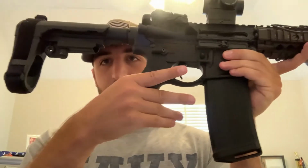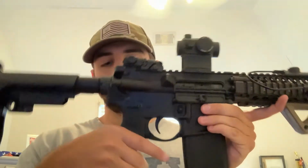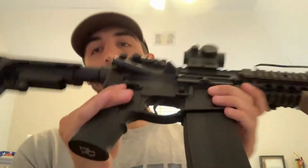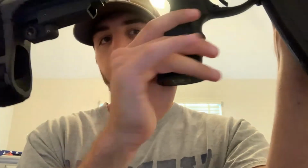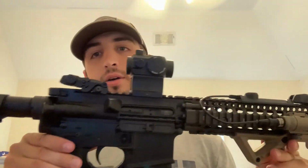Pistol grip. This is one of the last things I'll talk about. Now this is Daniel Defense's own pistol grip. They don't go to any other company to make these. These are their own. A lot of people complain about these pistol grips, but I actually have grown quite fond of them. They've got a bit of a rubber mold around here, with some good little stippling here, so that your hands won't slip. I've grown to like it as I go.